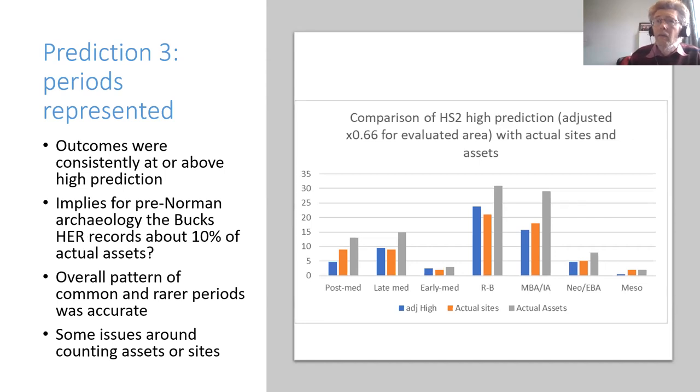And what we found was that the outcomes were consistently at, and sometimes above, the high prediction. That probably won't come as a huge surprise to most people listening. It didn't come as a surprise to me. And what that implies, working back from the numbers, is that, as I've said here, at least for pre-Norman archaeology in Buckinghamshire, we know about roughly 10%, perhaps slightly below 10%, of the actual assets that are out there, which is an interesting observation, I thought. And it does seem to come out fairly consistently.